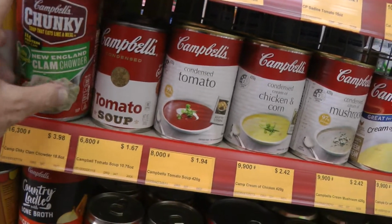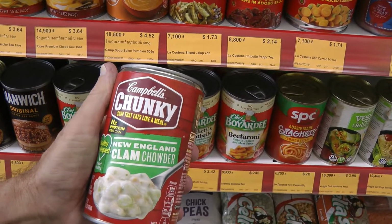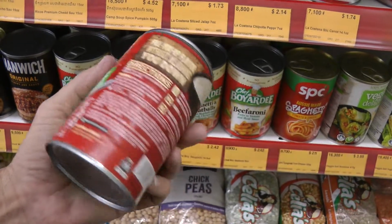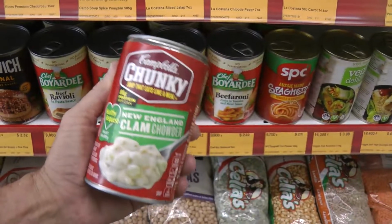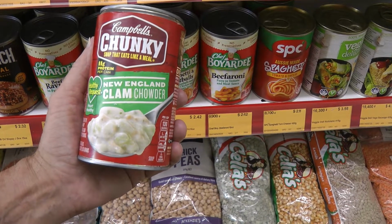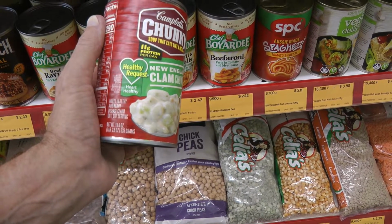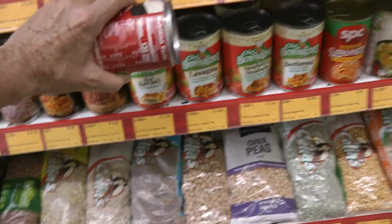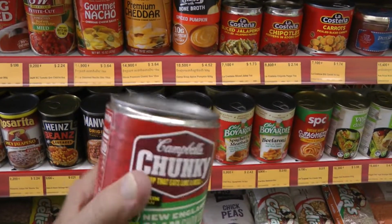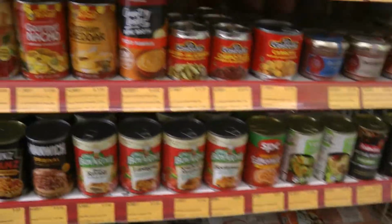Now here's something I haven't seen for a long time. Campbell's Chunky New England clam chowder. Soup that eats like a meal. I hadn't seen this in over 20 years because I've never seen it in New Zealand. Maybe it's available in Australia. 11 grams of protein, heart healthy, blah blah. But a couple of weeks ago I bought one and tasted it, and the recipe has changed. Not so chunky, and they have more herbs in it, so it's slightly more flavoursome.